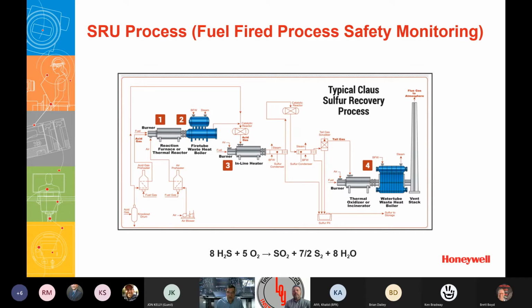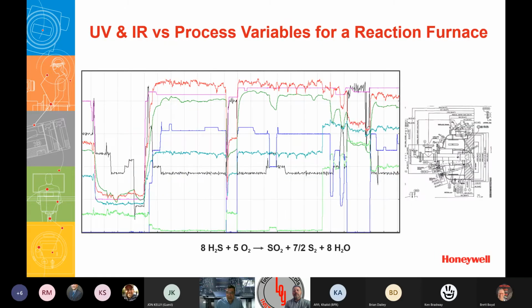This creates all sorts of interesting things. For me, this is probably one of the more complex fired systems I've ever dealt with over all my years, except maybe a corner-fired multi-level boiler. Here's what can happen to you. I'm showing this because a lot of people look at flame signals and try to understand what's happening. If it's a real simple fired single burner, natural gas fired system, with not a lot of variability, pretty steady state, you're not going to see variations like this.